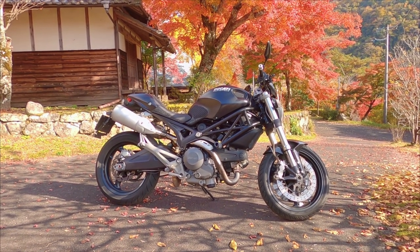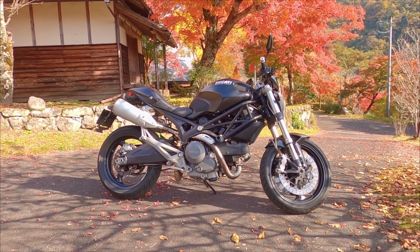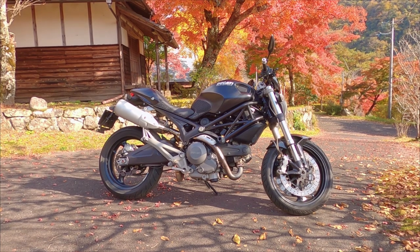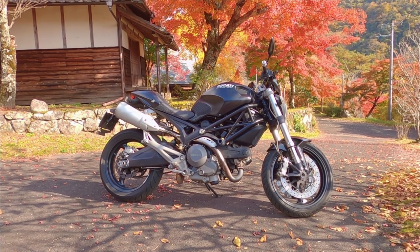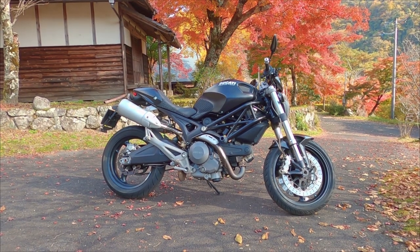And this one as well, the value, he said he wanted to sell it for 300,000 yen. So I'll put what that is in dollars and pounds and euros and stuff on the screen, but that's a steal, I reckon, for a bike like this. Right, so enough talking, let's get on with the test ride.